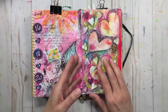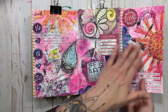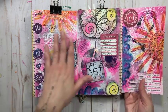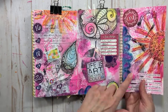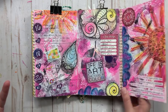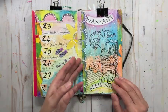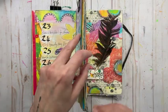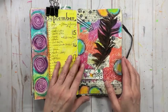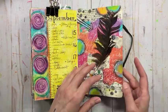So it kept going. This is June. So lots that you can see, lots of color and collage material and stamping. I started carving foam stamps, so that was part of it. You can see, it's all kinds of things. It's awesome. And then near the end, starting to get in September, I stopped doing the tip outs.